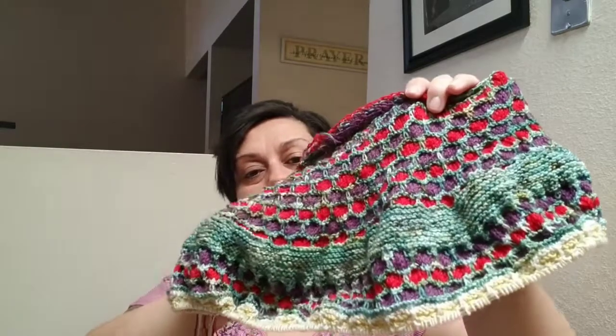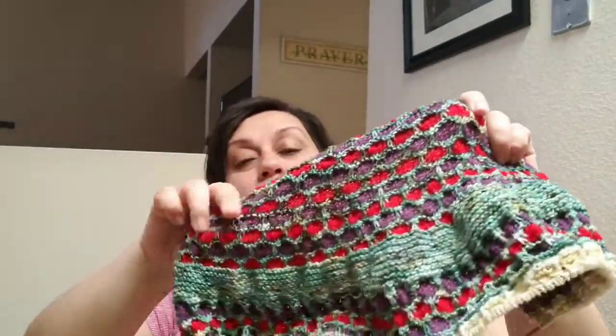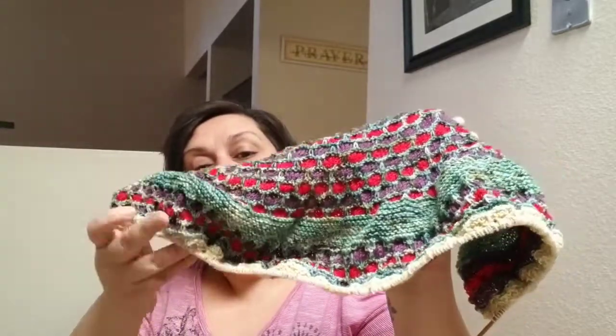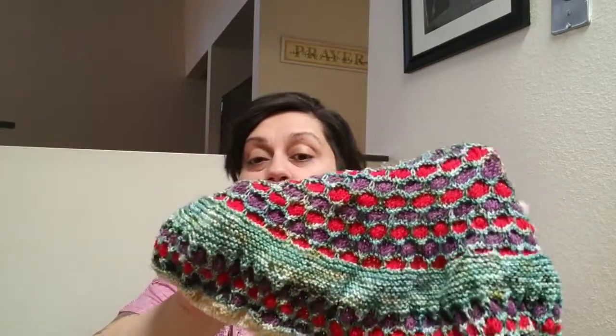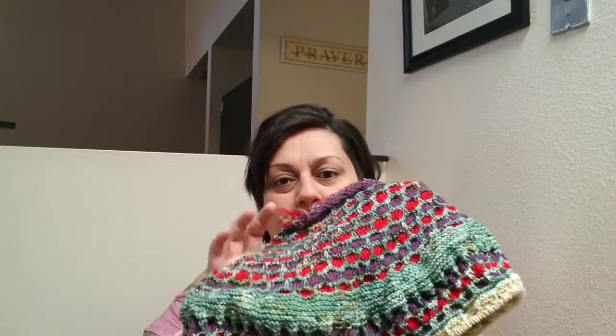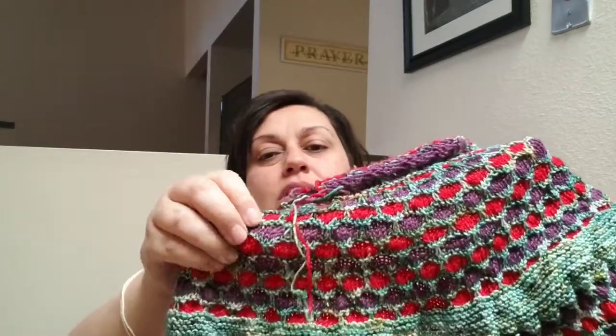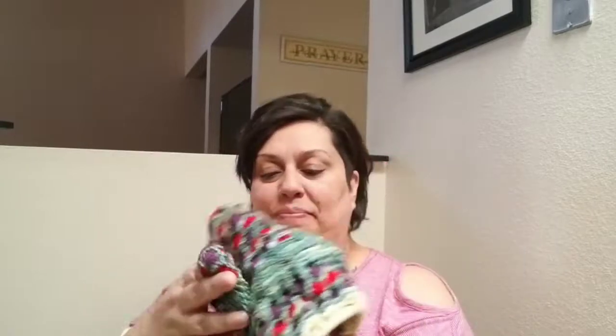And the purple and the red, I'm just loving together. And then the green. Now the picture has more of a deep foresty green in the bush, but this is the green that I have. And I think it works well because if I had gone with a darker green, I think that the contrast would not have been so obvious within this stitch pattern here. Oh, excuse my ends. So this is my progress so far. I'm very excited. It's a very easy knit. It's very straightforward.